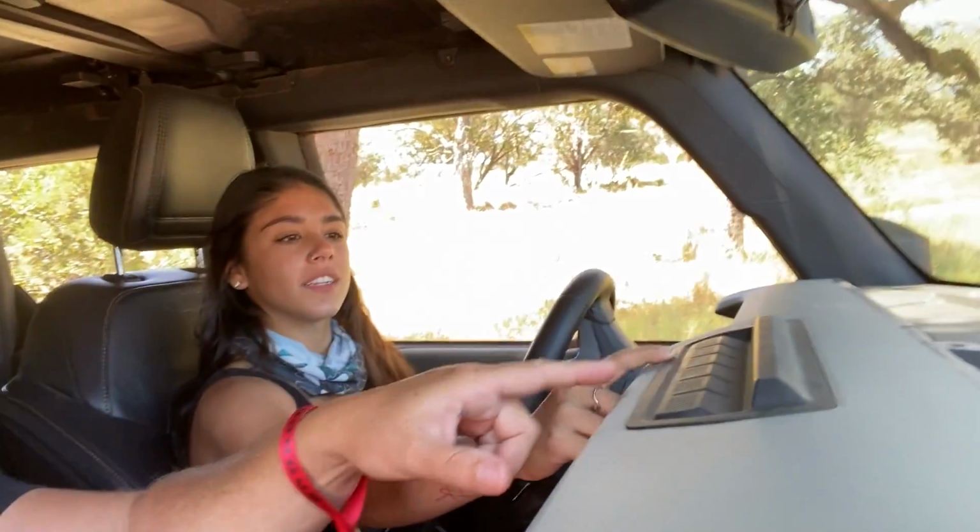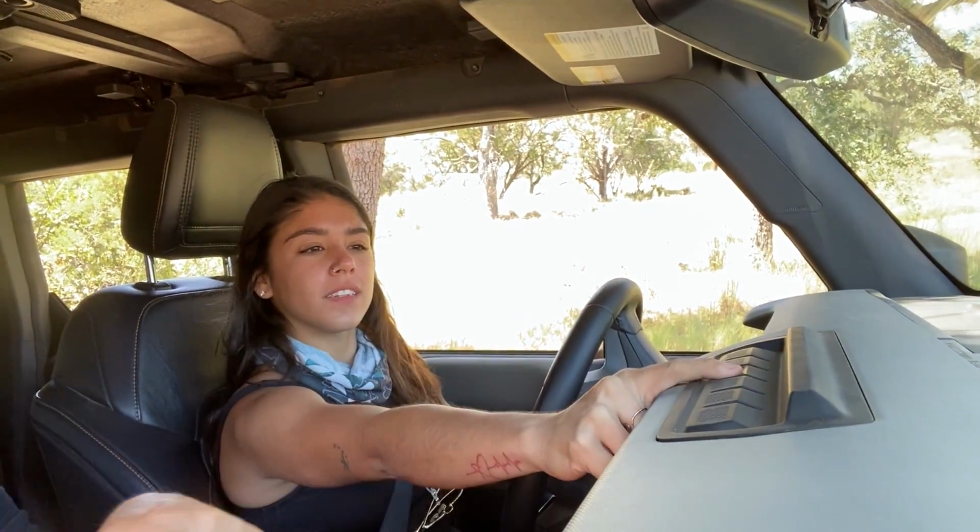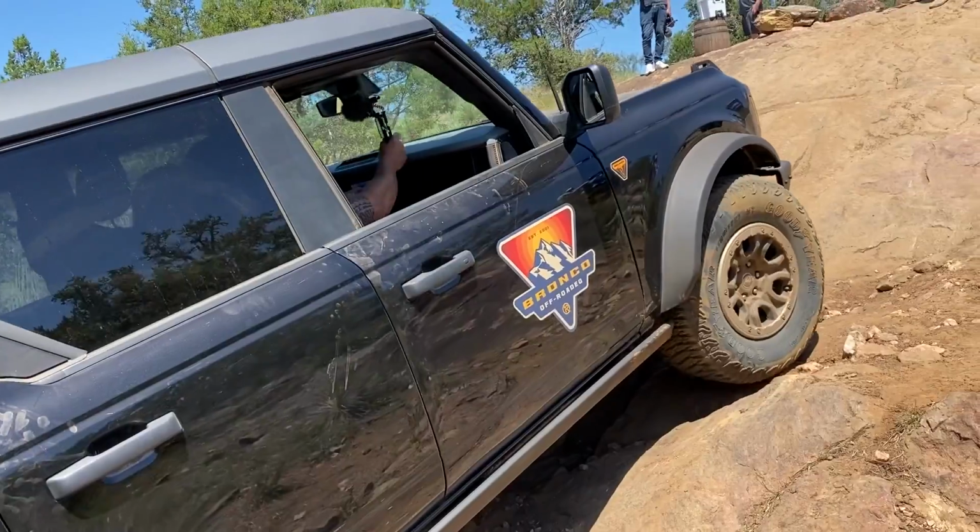Now we're going up this wall. All right, so you're gonna watch him. Okay. So we're gonna line up here. Once you get sort of lined up, you're gonna hit both your lockers. So hit your front. And then hit your rear. All right. So now you are locked, ready to go. Now watch him. Just do what he says. And feel what the vehicle's doing though, as he tells you what to do.